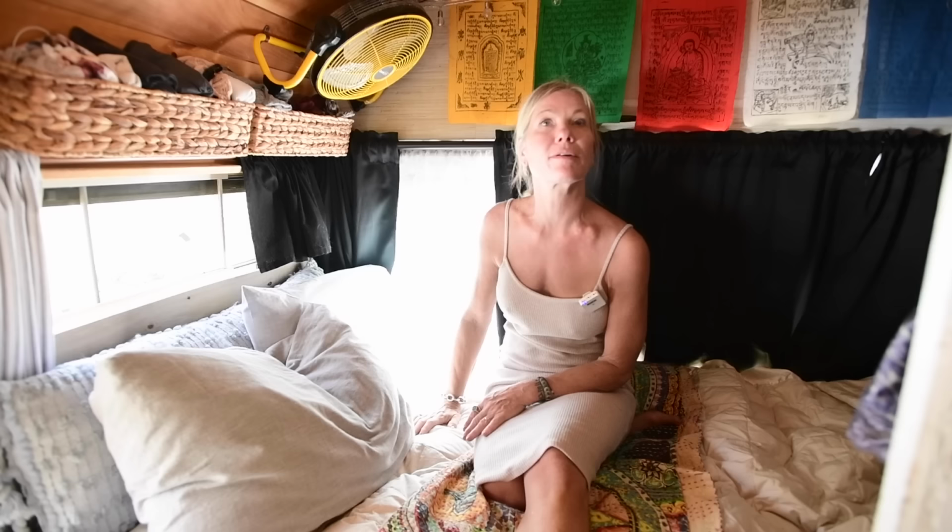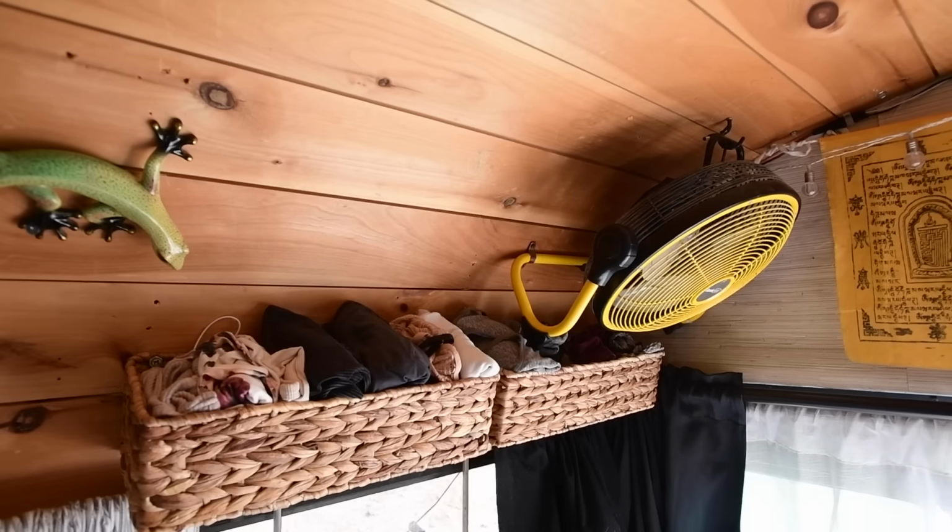But this is on at night. I do not have air conditioning. So at night, I've got this on. It covers the bed. And then I put a fan on the bedside table and have that at me. And I'm all right. It's a little hot, but it's all right. Depends on where I'm at.